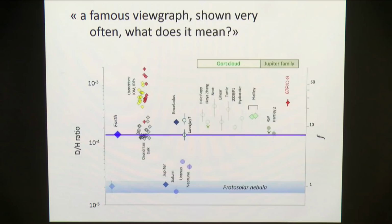Now, meanwhile, we have Lovejoy, where we have one terrestrial value. It's also an Oort cloud comet, but there is a second value. I don't know which one is correct here. And then we have Hartley 2, which is terrestrial. And on the other hand, we have 67P. What does it mean?